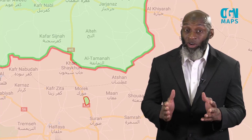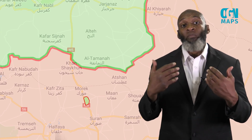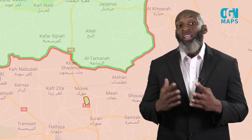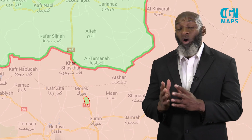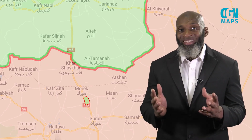But what they did observe is that the Syrian Arab Army took over that territory, walked right around it, and encircled them and continued their march into the Idlib territories, leaving a lot of residents in this part of the world wondering exactly what is the mission of the Turkish military inside of Syria.